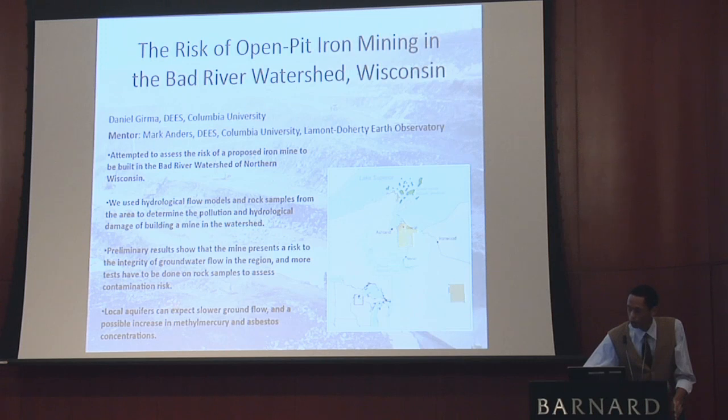And although I'm still waiting for clearance to use the ICPMS, I did excavate natural occurrences of asbestos, grunerite, and amosite.